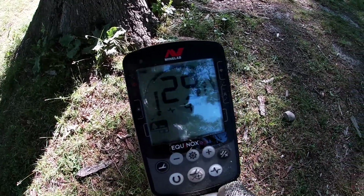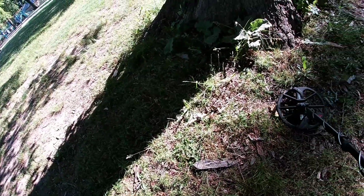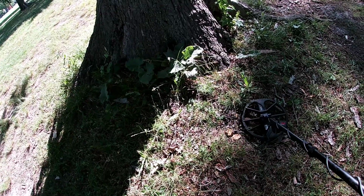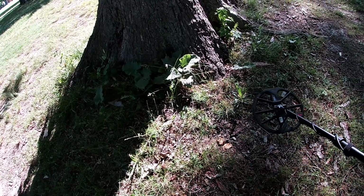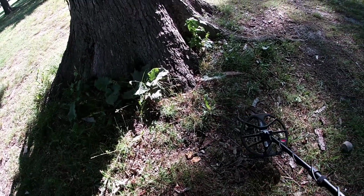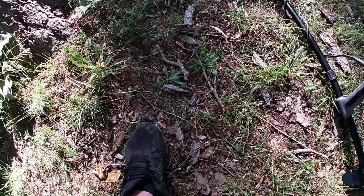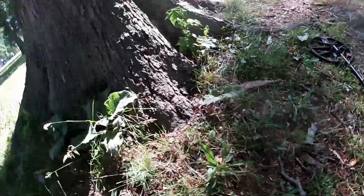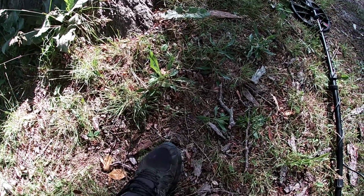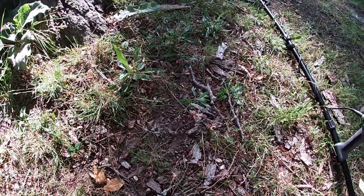there's the signal. If you can see it. Not too deep in the ground. Everything I found good out of here is not too deep in the ground though. I mean, we're talking 4 inches deepest on some of the best stuff. So we're gonna take a quick look at this and see what it is. Let me get right back to you. Well, didn't have to go too far. It's laying right there on top of the ground.